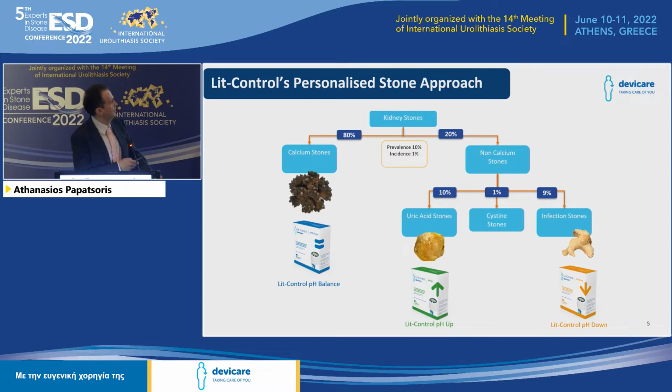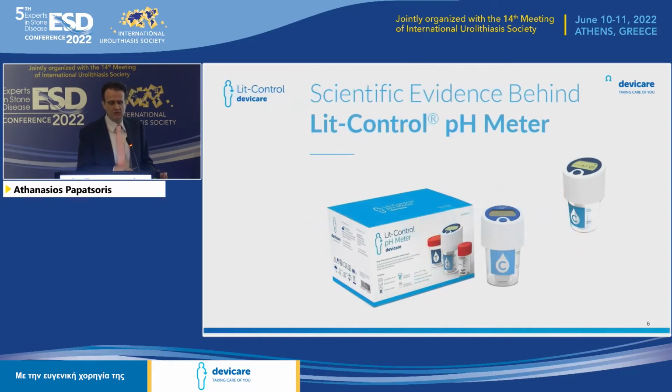For the non-calcium stones, which are the easiest stones to treat, but not all of us treat them, we have the Lithocontrol pH Up. So we are alkalizing the urine and giving inhibitors. pH Down is for acidification of the infectious stones. So this is roughly 20% of the stone patients that we treat. And also the Lithocontrol pH Balance for the majority of the calcium stones. So we have 3 products in these 2 directions.